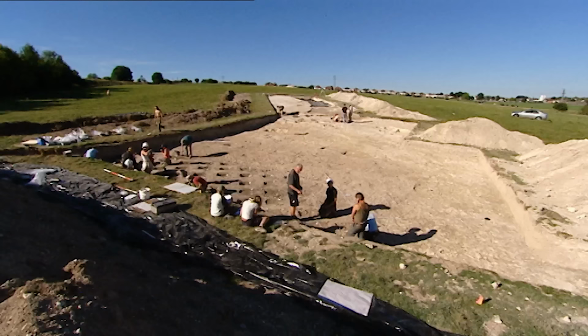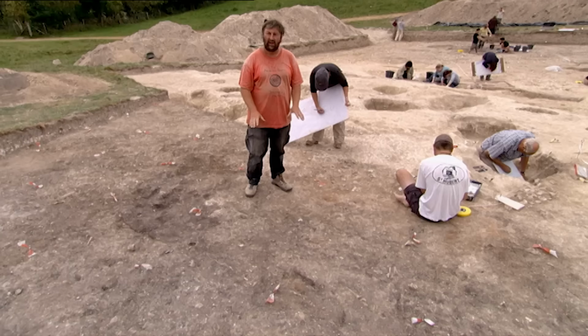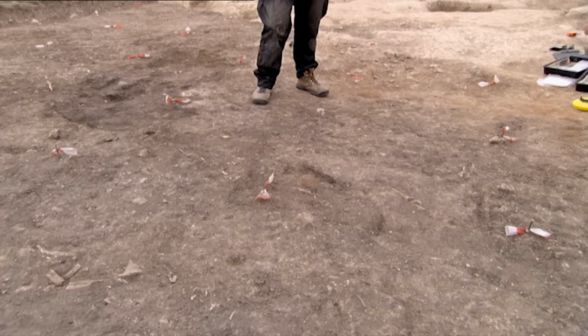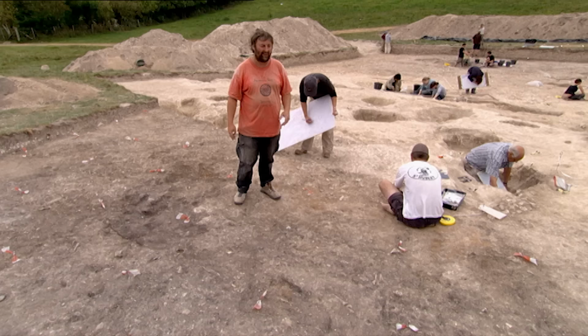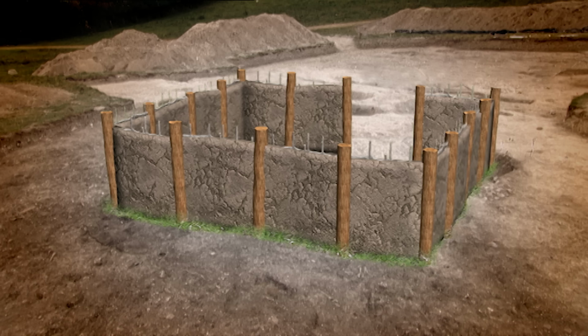Another incredibly rare find is the first definite evidence that Durrington wasn't just for special occasions. We've actually found the floor of a house. Now, it's not a very big house. It's only 4 metres that way by 4 metres this way. So 16 square metres, fairly small place to raise a family. It's simply built. It has stake holes along its sides supporting a wall made of wattle and daub. So a timber facade covered with chalk plaster.